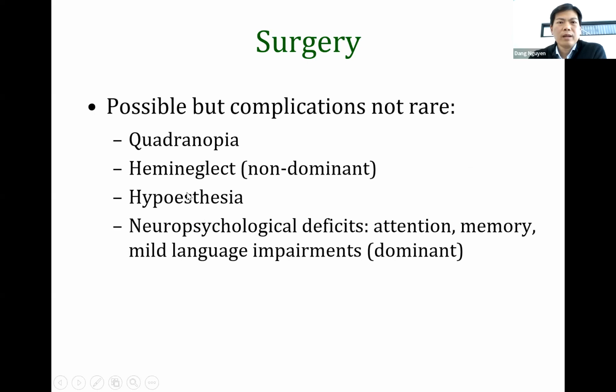Series are not that many because most series include all patients with posterior epilepsies or all regions of the parietal lobe. And so it's hard to distinguish cases of precuneal epilepsy per se, but we recognize that surgery in the precuneal area can lead to quadrantanopia, hemineglect on the non-dominant side, hypoesthesia, and neuropsychological deficits, for example, mild language impairments on the dominant side.